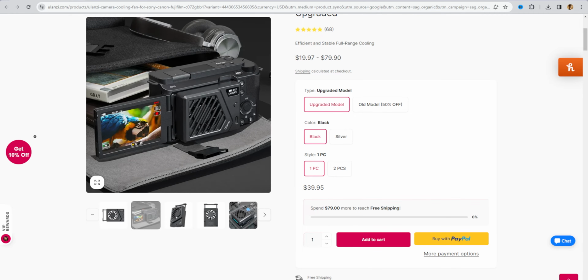I think it's by this company called Ulanzi, something like that. You can get the small little fan that goes on the back of the camera where the LCD display usually lies. You just put it on there, plug in USB-C, and that should cool down the camera, since I don't believe the R7 has a fan. I don't think any of the mirrorless camera line has a fan except the R5C.